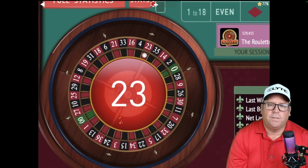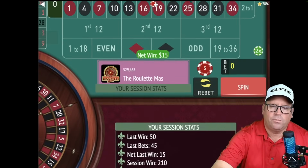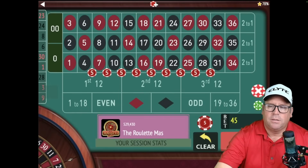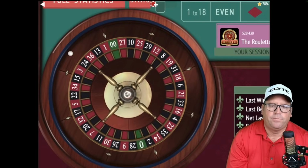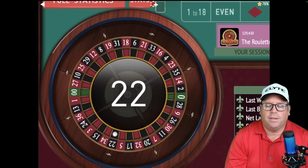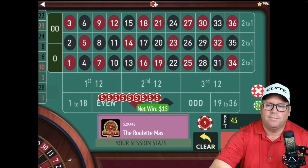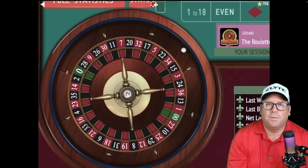Okay, that's a 23 red. Okay, $15 win. We're up 210. Let's rebet and spin. And that's a 22 black. That's another win. And we're up 225. And let's rebet and spin again here.